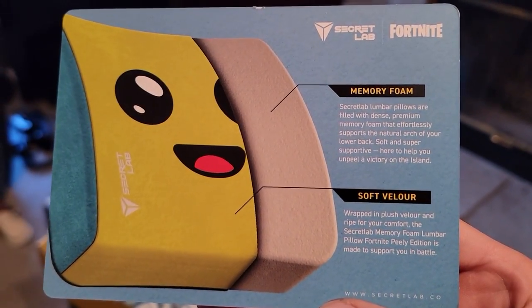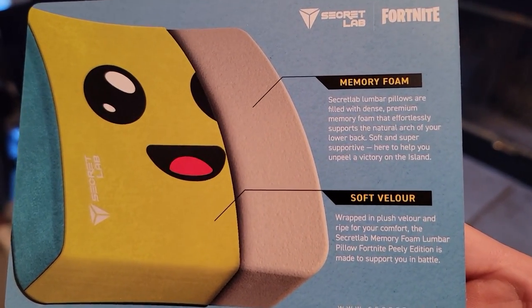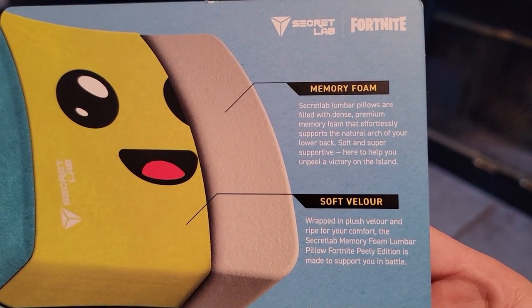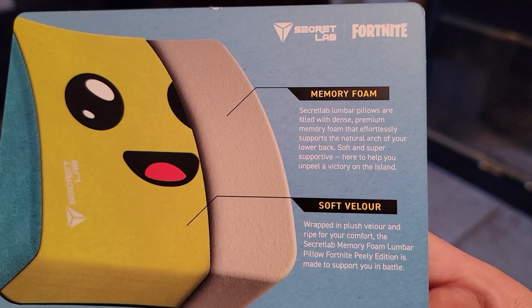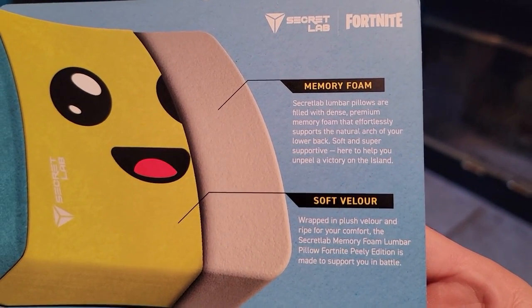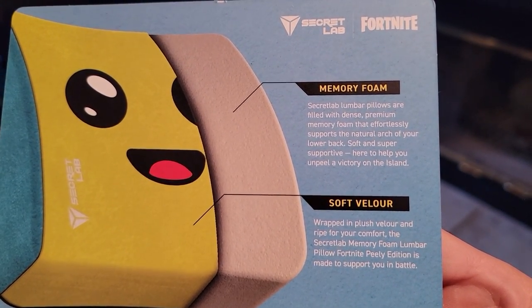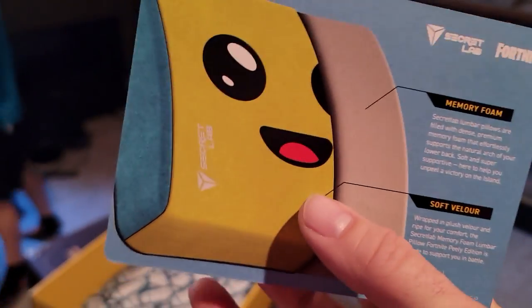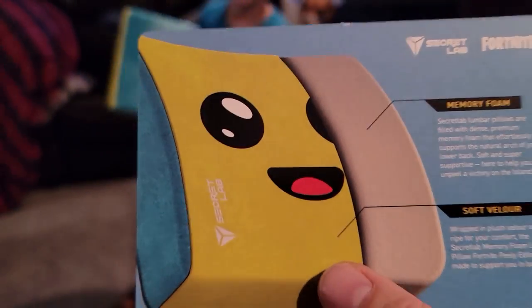So this is a memory foam pillow. It says, Secretlab lumbar pillows are filled with dense premium memory foam that effortlessly supports the natural arch of your lower back. Soft and super supportive, here to help you unpeel a victory on the island. So you could pick between different characters, and of course, I had to pick Peely.